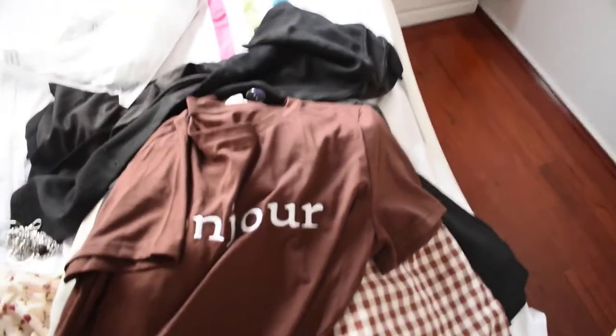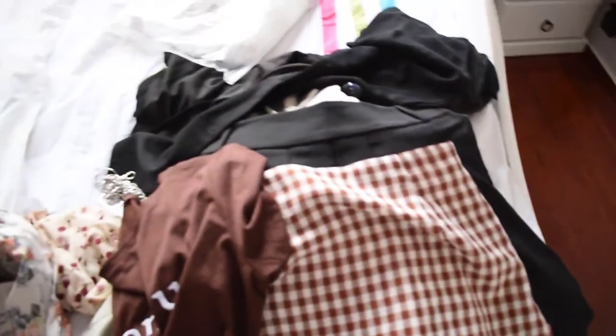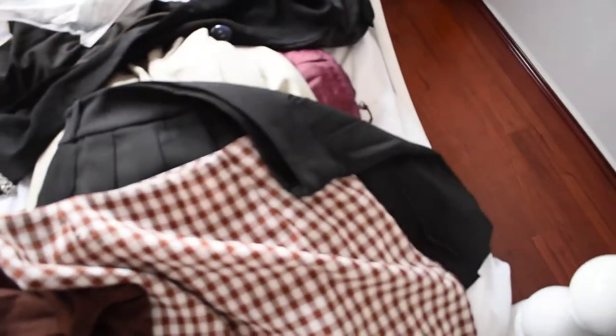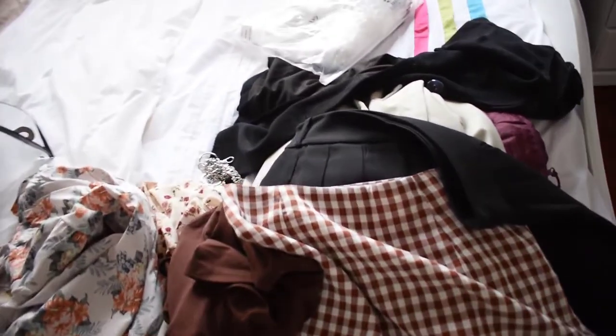So I've ordered a bunch of clothes from Shein probably around 3 weeks ago, and they finally came after more than 3 weeks because of the whole international shipping chaos that's been happening. Yeah, so they finally came and I tried them on and saw how they were, ironed them, and I'll probably film a Shein try on haul video later on and show you guys what I've got. But yeah, they finally came.